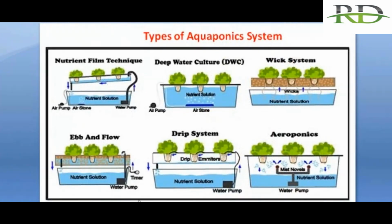See, these are the basic types of aquaponic systems. Basically, we have three main systems in aquaponics: the nutrient film technique (NFT), the deep water culture, and the third one is the floating raft technique. If you can see here, there are six diagrams. That means there are basically six types of aquaponics. It can be more depending upon the situation. So I will elaborate these six for you.